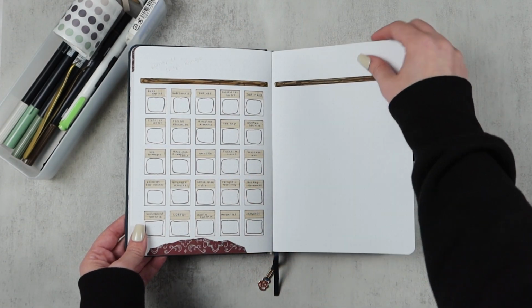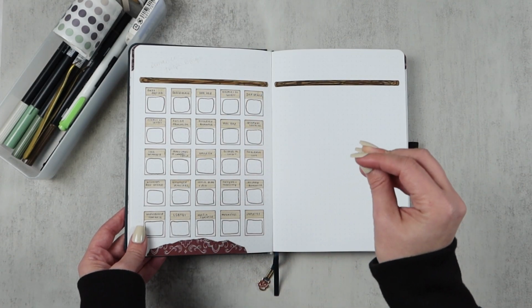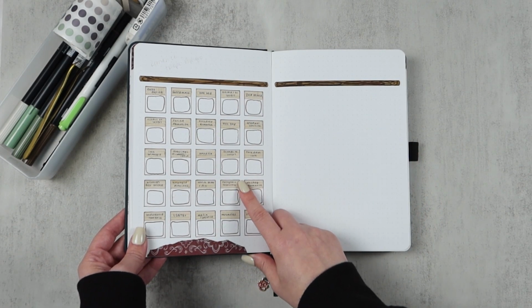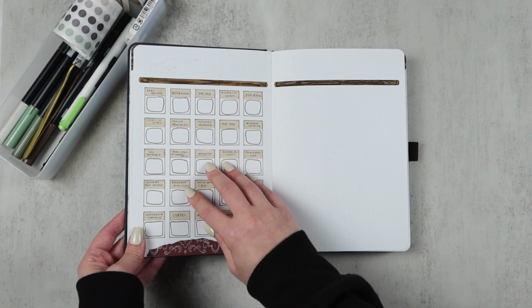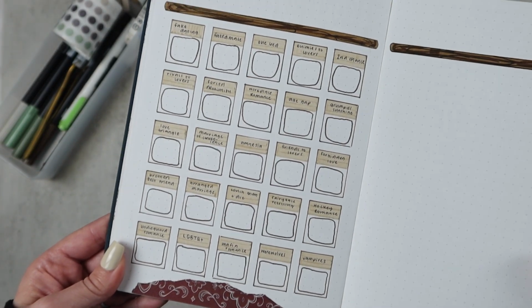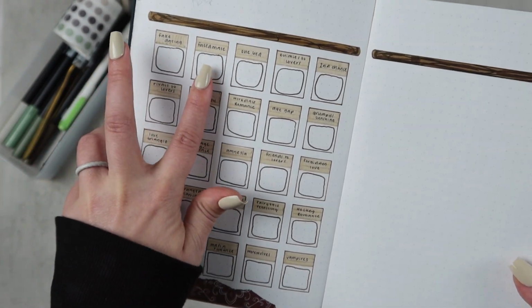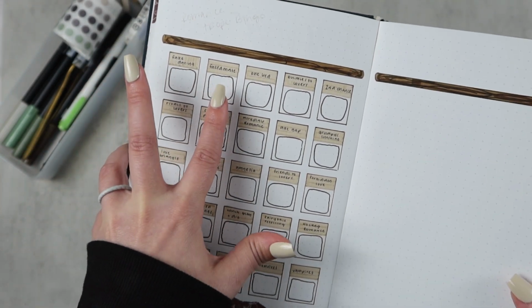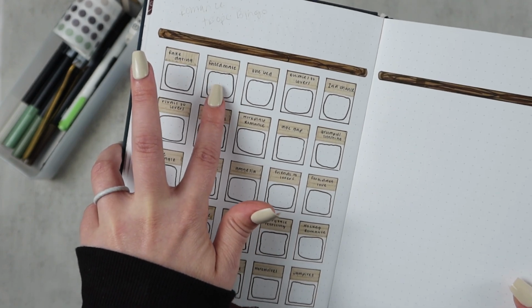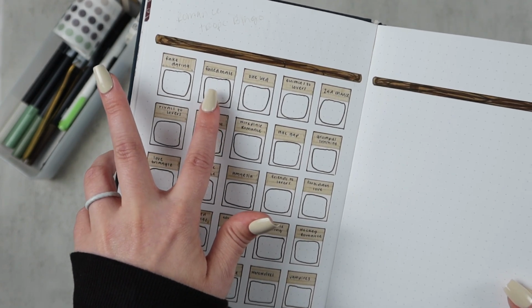And then this is where I am still needing to do some updating. I do have a trope bingo listed out here. Let me bring this up a little bit. Once I have read a book that falls under these tropes, and I'm sure I already have for some of these, I'll write the book title in this little square, and then I will color it in.